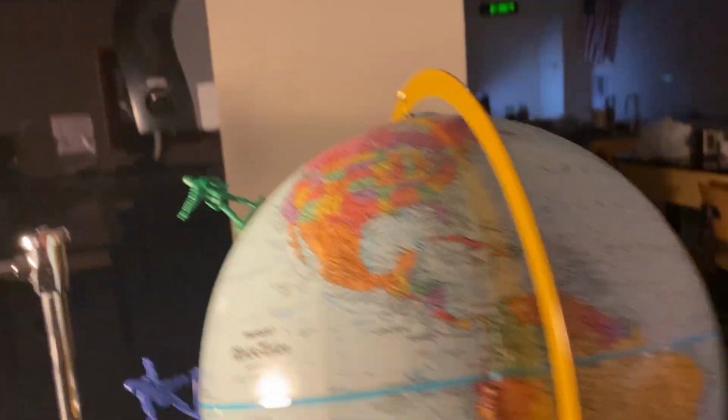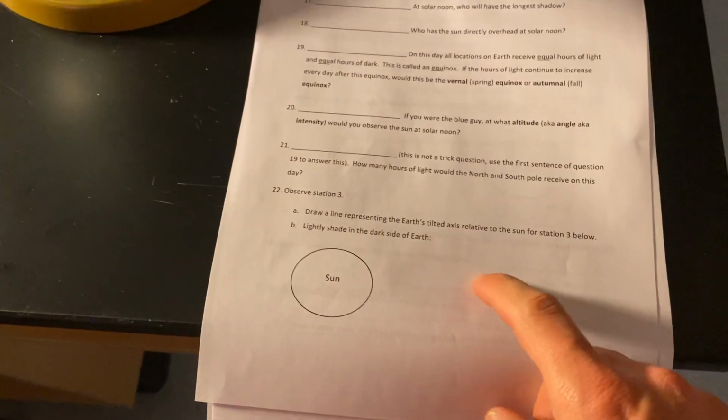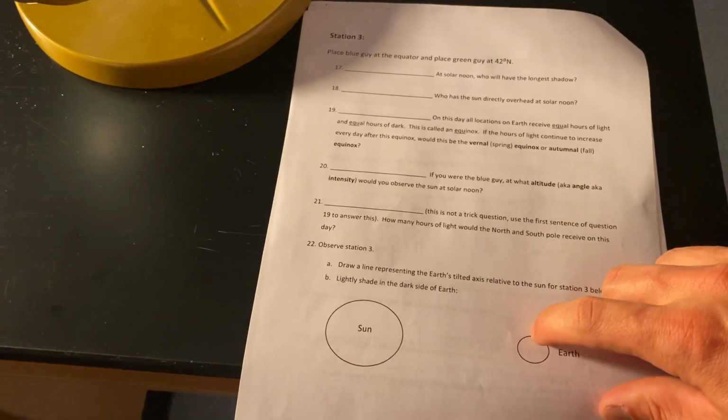And then you can draw the tilt. So the tilt is not going to be tilted towards the sun or away from the sun. It's just going to be tilted out into space. So pretty much straight up and down. And we have one final station here.